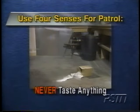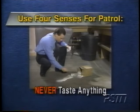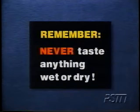Now, one sense that we've left out, and one sense that we do not want to use on patrol, is taste. You should never use this sense as a security officer. Although you may have seen someone on TV test drugs, for instance, a classic thing where the guy tastes it and goes, "98% pure heroin." Had it been 98% pure heroin, that person would have fallen on the ground at that time. Never taste anything. It may be poisonous. It could even be fatal. So remember that strange and unusual things can be found in your patrol areas very often, so never taste anything that is wet or dry.